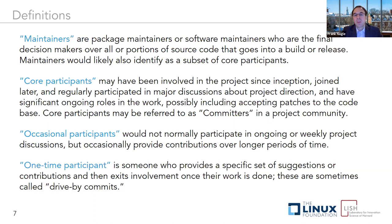I will point out too that most of the time we'll look at results at the person level, so at the contributor level. Obviously if somebody contributes to multiple projects, they could be a maintainer for one project and a one-time participant for another. If we're looking at people at the person level, we'll default to the highest level of involvement that they have on any project. So for example, if somebody's a maintainer on one project and a one-time participant in another, for most of the results that you'll see, they'll show up as a maintainer.